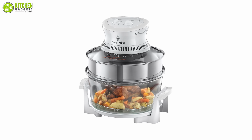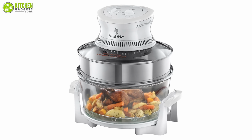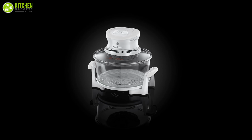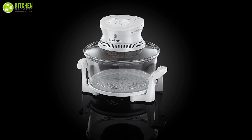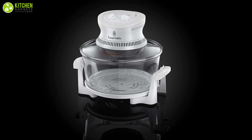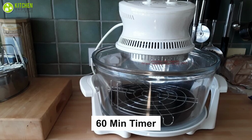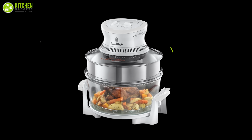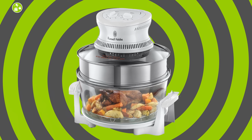Furthermore, this halogen cooker features an expansion ring that gives you the option to cook in a large batch because the capacity is increased from 11 to 16 liters. Due to the capability of roasting, baking, and grilling, you can create almost any type of food you desire with this fantastic cooker. This cooker features a 60-minute countdown timer that lets you feel safe and ensures your foods aren't at risk of burning. Overall, this oven removes the need for multiple pans in cooking a whole meal.